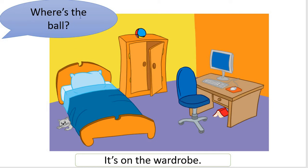Next. Where's the ball? Де м'яч? It is on the wardrobe. Він на гардеробі. It's on the wardrobe. Repeat, повторюємо. Good.